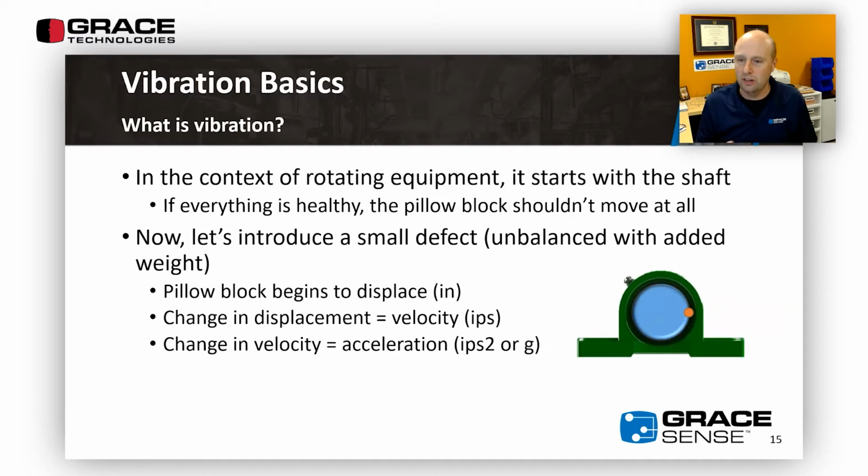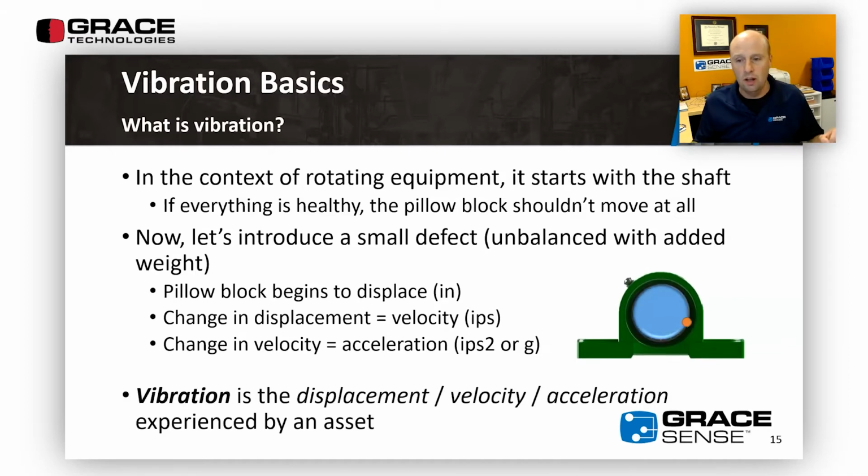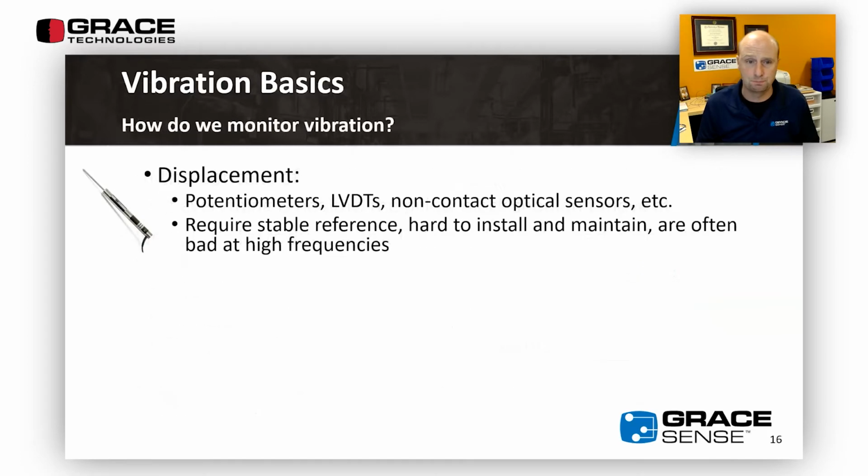We can also look at the change in velocity, and that gets us to acceleration, which is usually monitored in either inches per second squared or in units of g, right? That's the gravitational acceleration. So to summarize, vibration can be conveyed as either the displacement, the velocity, or the acceleration experienced by the asset that we're monitoring.